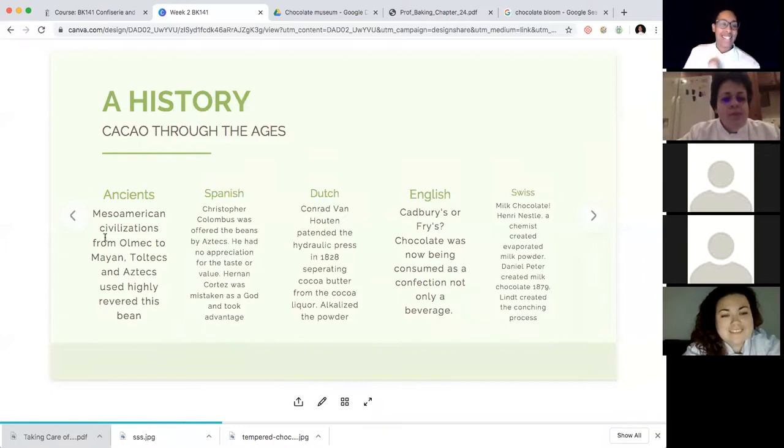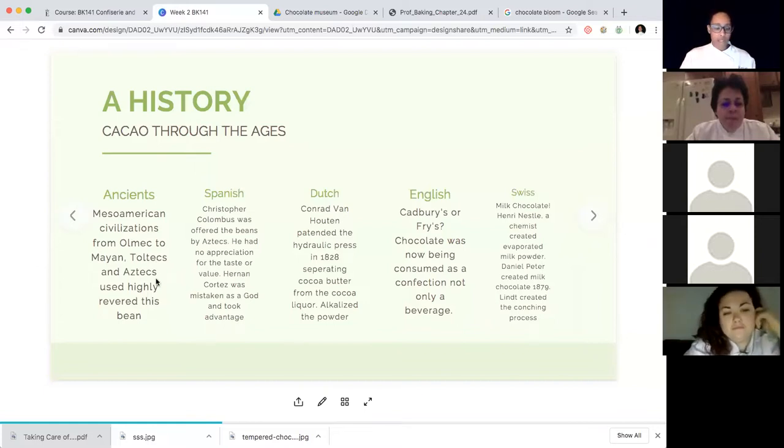So in ancient times, some people will say chocolate was found by the Aztecs. But really, it probably goes a little bit further back than that, believe it or not. It goes back to the Olmec time, then to the Mayans. Then the Mayans got wiped out, and the Toltecs and Aztecs took it on. All through that time, it was used for medicine, for trade, for currency. It was a really, really important bean for those people back then.